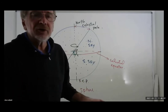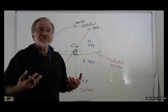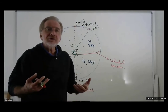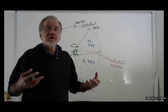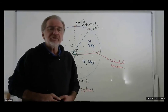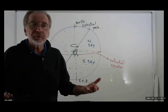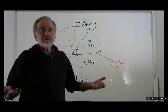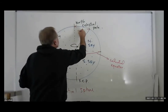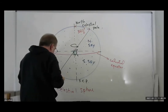If you haven't written this down, please write it down. You know for sure it's going to be on the exam. So if you live at 55 degrees north, England, how many degrees above your horizon will you find the North Celestial Pole? 55. If you live at 0 degrees north at the equator, how many degrees above your horizon is the North Celestial Pole? 0 degrees. So this is 32.5 degrees from my horizon all the way there.